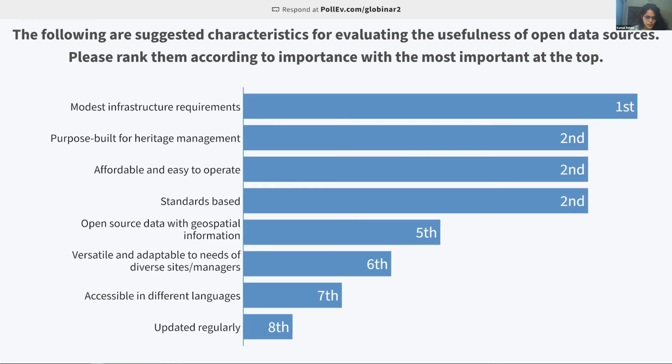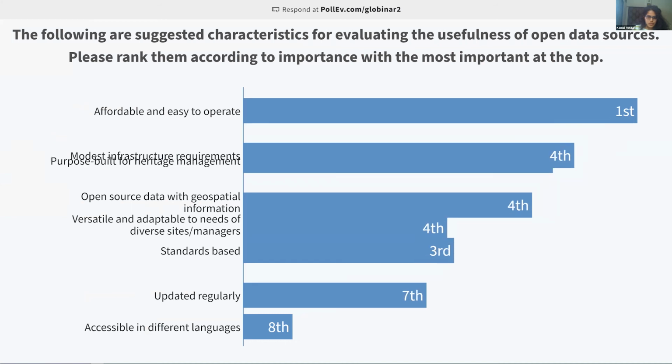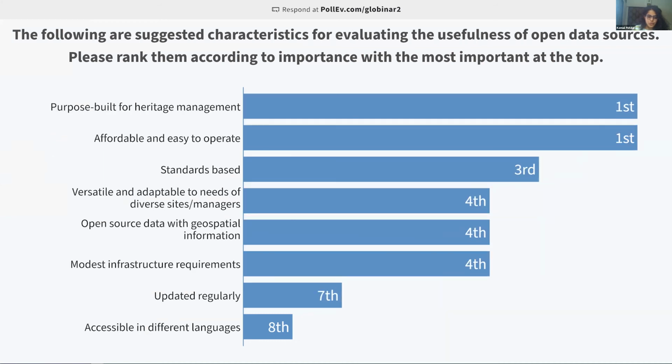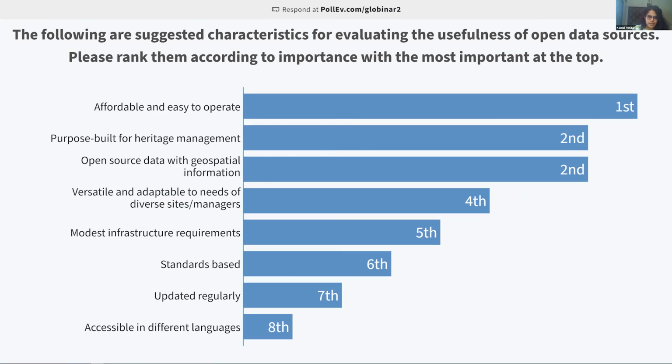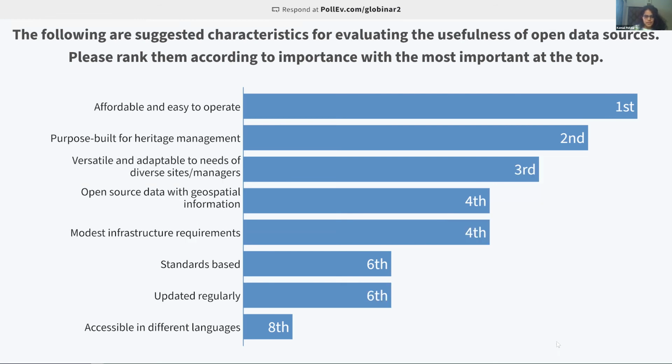We're still waiting for more inputs. It's very interesting how the rankings change as per the perspective of different users. Affordability and ease to operate. I think this is one of the key areas of intervention of toolkits, where the tools or the apps need to be easily accessible and affordable. The same questions were raised in session 1, and I'm sure the discussions in the breakout rooms would also answer these questions and receive more inputs. Great, I think we are at the end of our poll.